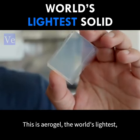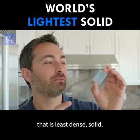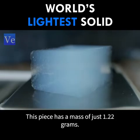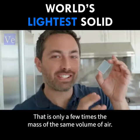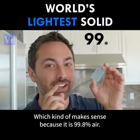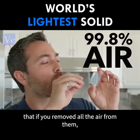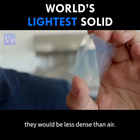This is aerogel, the world's lightest, least dense solid. This piece has a mass of just 1.22 grams. That is only a few times the mass of the same volume of air, which kind of makes sense because it is 99.8% air. In fact, some aerogels are so light that if you removed all the air from them, they would be less dense than air.